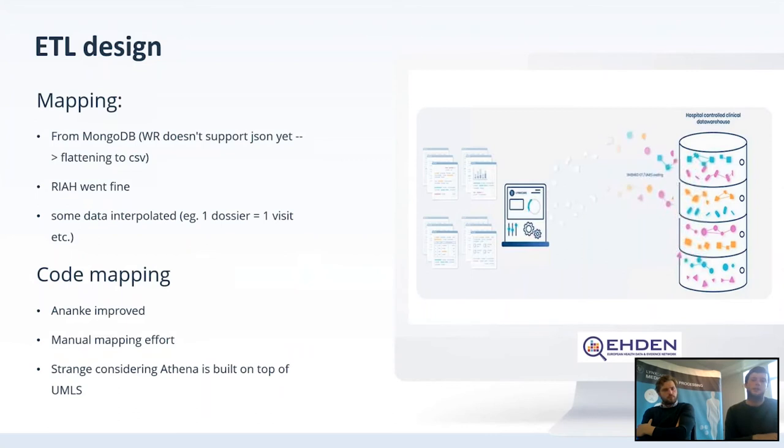Afterwards, these NLP results are stored in a Mongo database, which means when you export it, it's in JSON format. That was the first hurdle because White Rabbit doesn't support the JSON format yet. So we flattened everything to CSV files. The process afterwards with Rabbit in a Hat went fine. It's a very nice tool where you can visually do your mapping first on a table level and secondly on the column level. Also our non-technical people in the company can very easily use that tool because they have much more clinical insight than me and the other IT team.